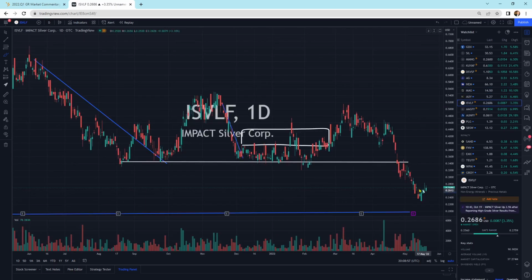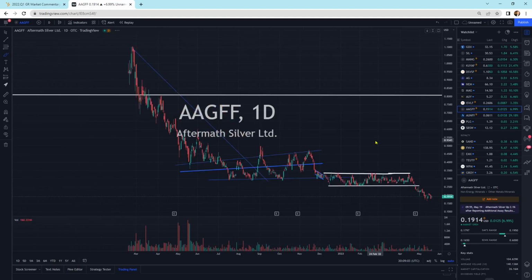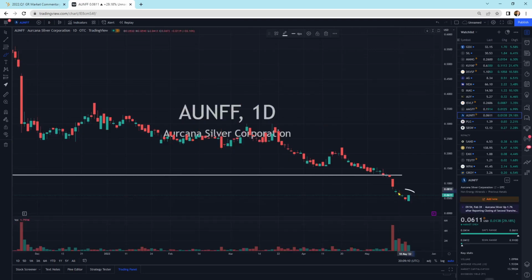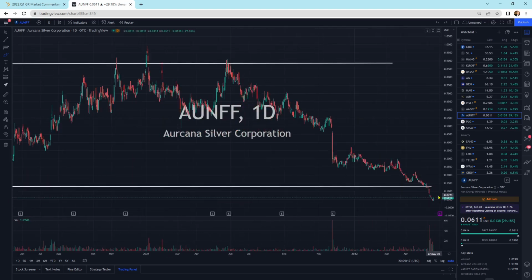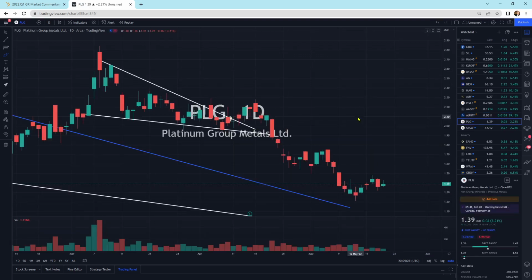Impact Silver, there's the bullish engulfing there. Usually they resolve themselves to the upside. Aftermath Silver, another one that's down there quite a ways. Hopefully we can get some momentum. Arcana Gold putting in a bullish engulfing, looking good from a slingshot perspective. Is this a slingshot or is this a trap where we come up and then roll back over? I don't know. I haven't looked at the fundamentals of Arcana Silver, so I don't want to say anything there.